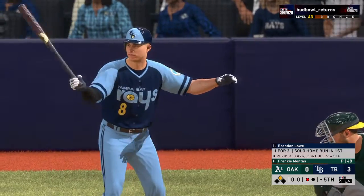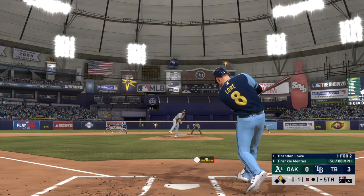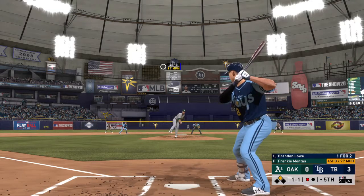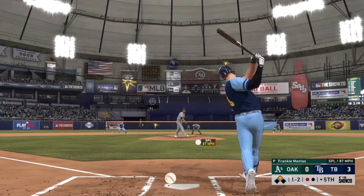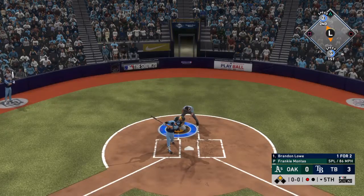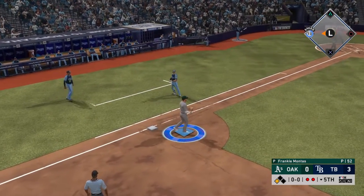So the lineup flips over, and digging in, Brandon Lau. He flew out in his last at-bat. First delivery to him on the way. Good downward action there, and it's 0-1. Fastball well outside. 1 out and a runner on second base. 1-2 now as that one's fouled off. And he chased it in the dirt. Allen is after it. He makes the throw to first. 2 down.